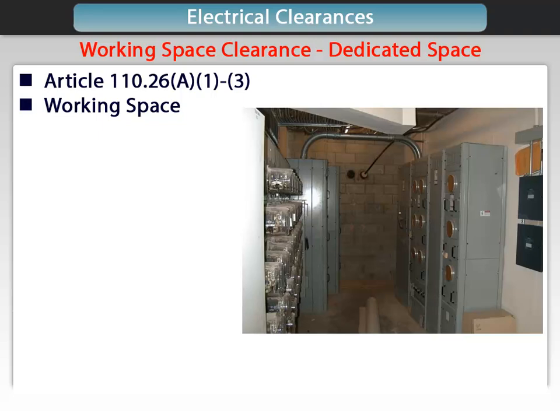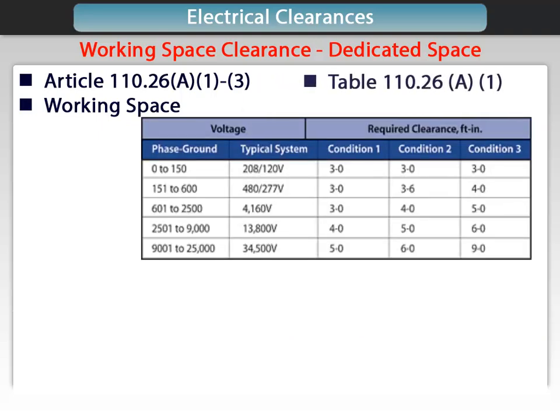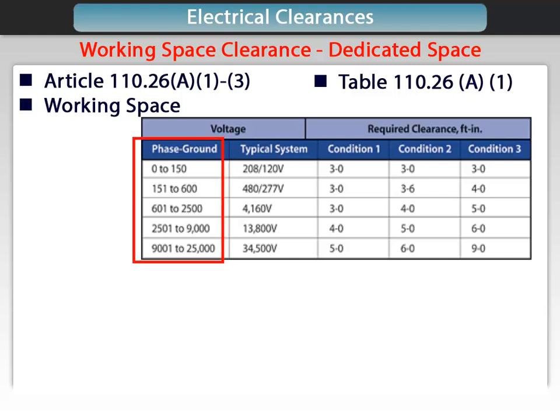Table 110.26(A)(1) shows the parameters involved with allowing the proper working space. The first column shows the nominal voltage to ground. The second column shows the typical system voltage. The next three columns represent specific conditions based on the location of the equipment.